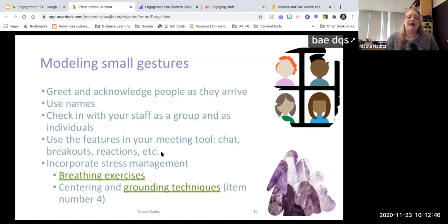So greeting and acknowledging people as they arrive. I missed that a little bit today. I meant to have the participant list open, and I was used to my own Zoom where it dings, and it didn't ding, so I didn't think anybody was in there. Then I looked up and there were 6 people, and I was like, oh, I blew it.